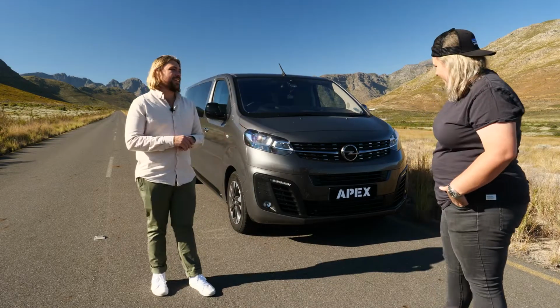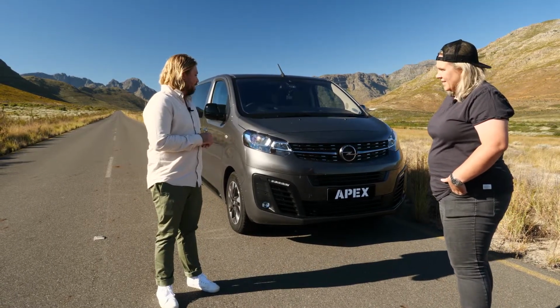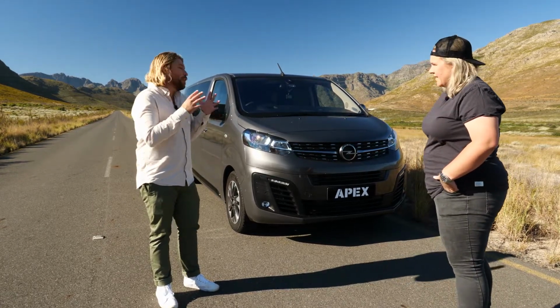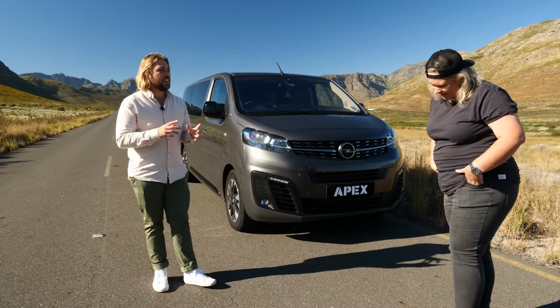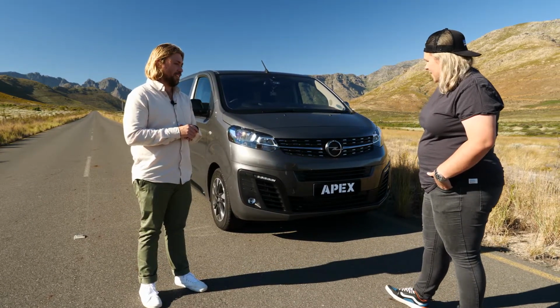So Van, you attended the local launch of the Zafira Life, and now we have it on test. And I've been driving it, but I'm very curious to hear your thoughts on the car.